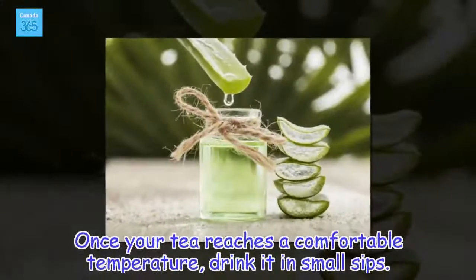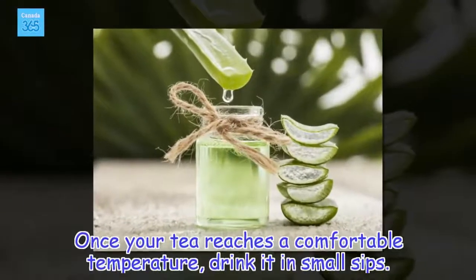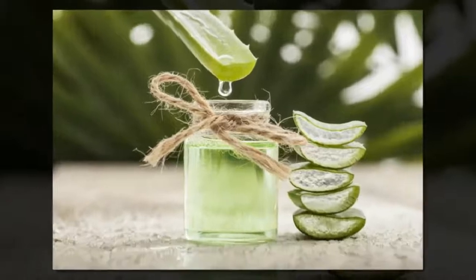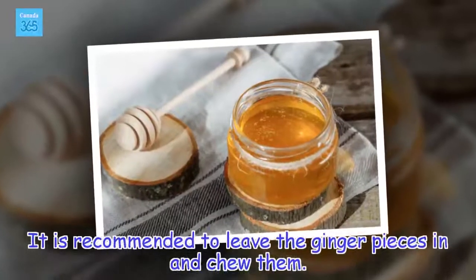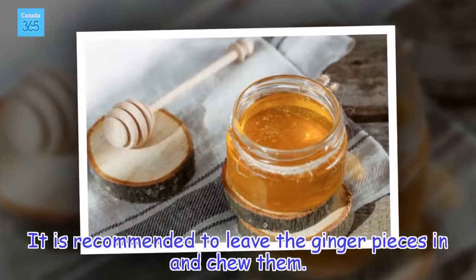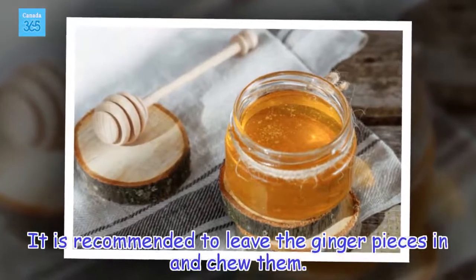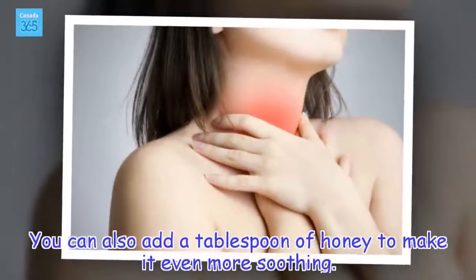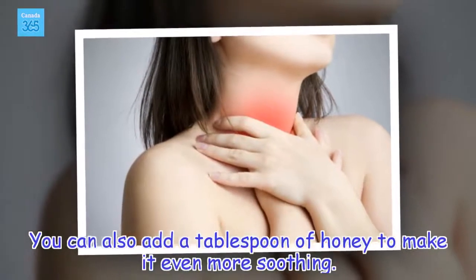Mode of consumption. Once your tea reaches a comfortable temperature, drink it in small sips. It is recommended to leave the ginger pieces in and chew them. You can also add a tablespoon of honey to make it even more soothing.